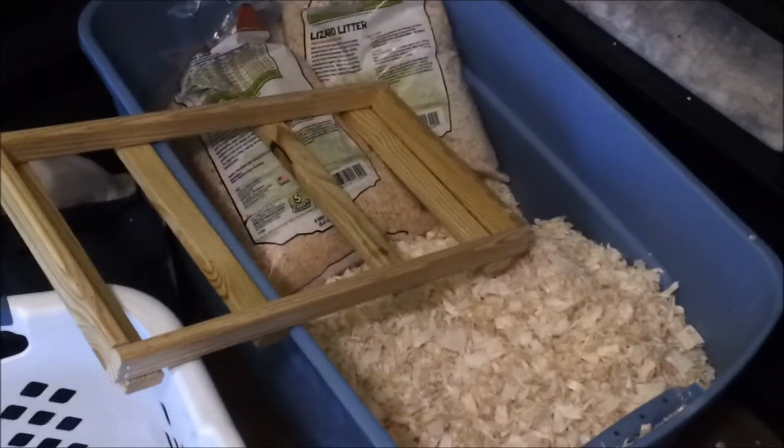I got the baby rack put in my room. Oh, yeah, my area looks a little different. I moved this over to the side. The tub is in front there.